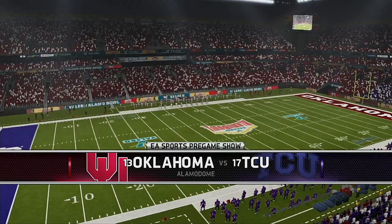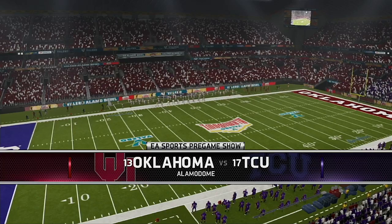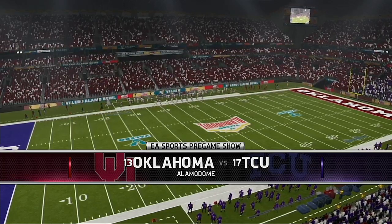Set to kick off here, and it's not a home game for either of these teams. And now we bring you the coin toss. It's presented by Nissan. Innovation that excites.